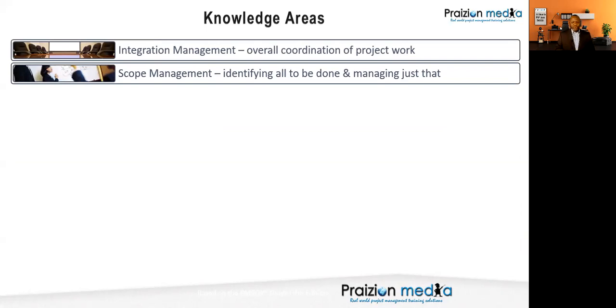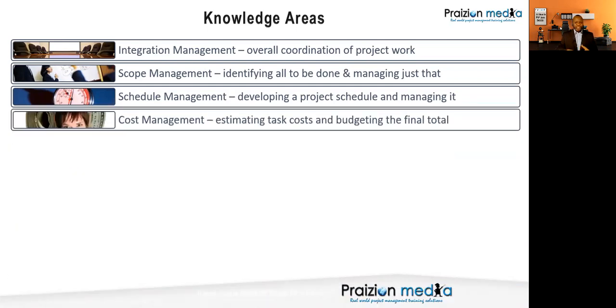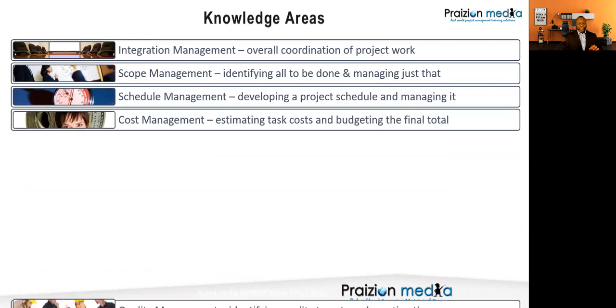The next thing is scope management, identifying all the work that has to be done and managing just that. The next is schedule management, developing a project schedule. It could be in Smartsheet, it could be in MS Project, it could be in SAP, it could be in any scheduling tool, it could even be in Excel. The next step is cost management, estimating task costs and budgeting the final total. Now, bear in mind, even though we have these in sequence, they don't always flow in sequence. They might be happening simultaneously.